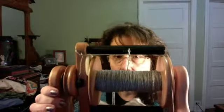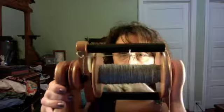I don't know if you can see it, but it's coming out really nice. I know that you have to put extra twist in it when you're going to 3-ply, so I've let go of the Scotch tension a little and upped the spin, so hopefully it will be nice and tight and it will ply well. But I don't know. I hope so. I really want to try to learn this. So that's all I have for spinning.